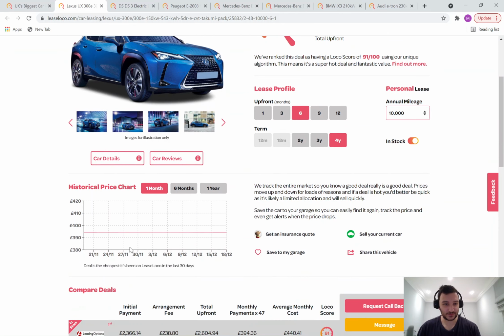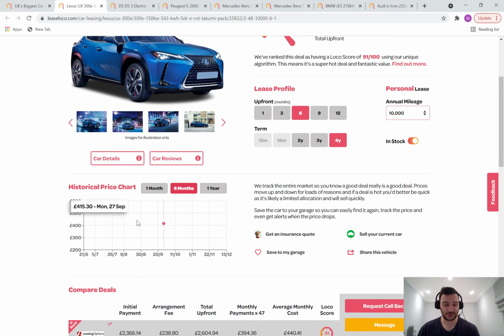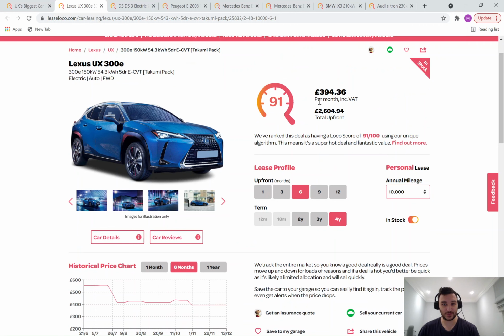Now, as you can see from the historical price chart, there hasn't been much change in the past month. Let's change it to the past 6 months. So again, you can see that 6 months ago, it was actually 553 a month, and it's dropped down drastically over the past couple of months to where it is now, 394, which is why it's such a good deal at the moment.